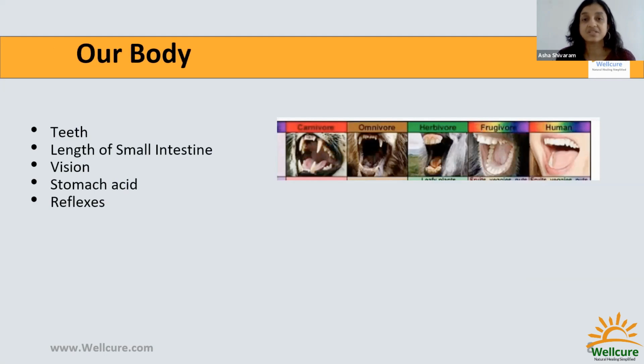Now let's understand how our body is designed and how we can understand what is a natural food for our species, right? Nature always equips every species with whatever is needed in order to eat the food which is meant for it. So, for example, a lion or a tiger, because its natural food is the flesh of other animals, right?